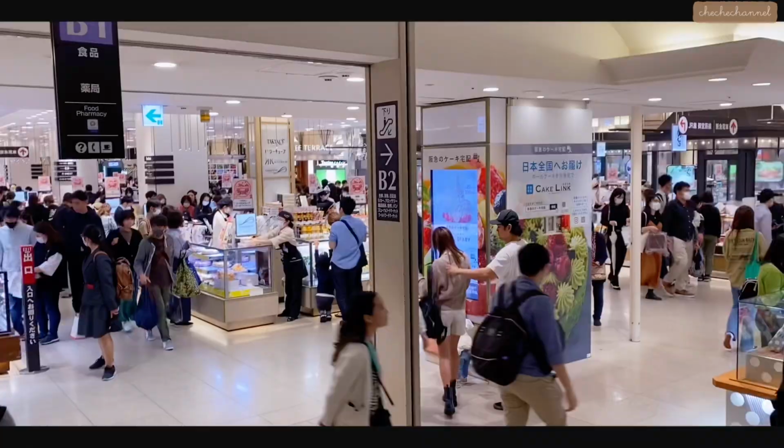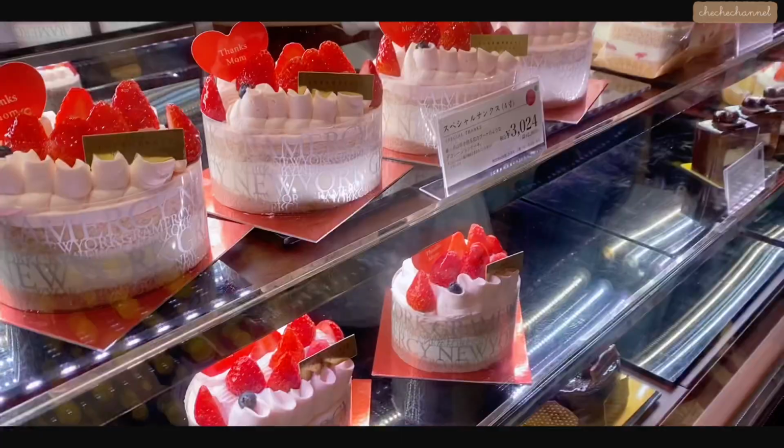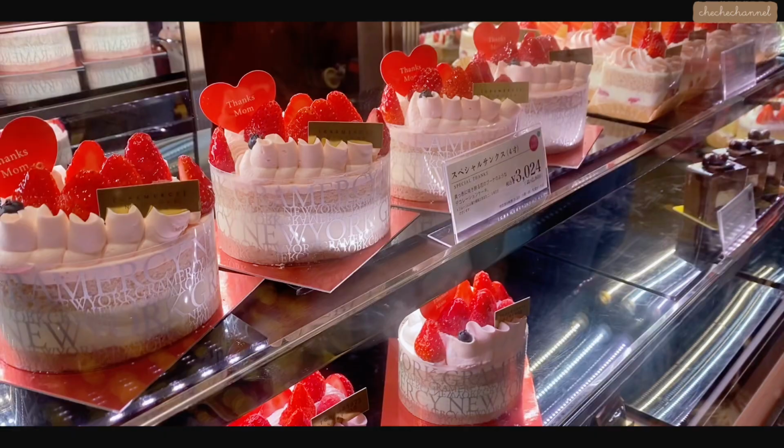As it is the evening, we decided to step into Hankyuu to grab some dinner. Whenever I'm in Japan and come across a Gramercy New York patissiere, I absolutely have to stop and grab a few cakes.